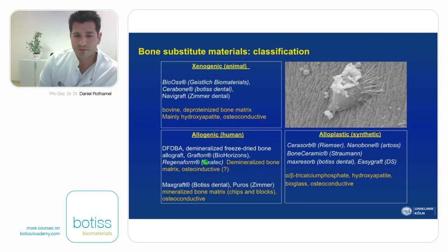Then we have the allogenic material. Allogenic material is coming from human donors. They can be cadaver bone or vital donors, and we can use it in a demineralized setting or in a mineralized setting. Sometimes they're containing some osteoinductive proteins like BMP, sometimes not. Sometimes they're just working in an osteoconductive way, providing a scaffold for the bone ingrowth.